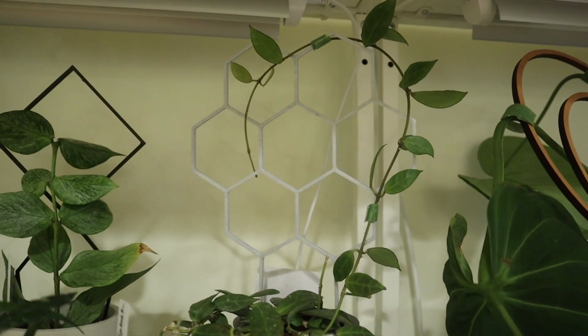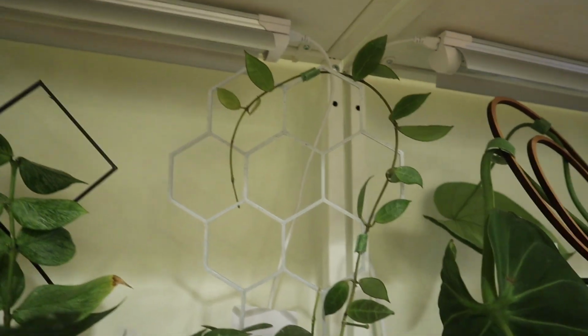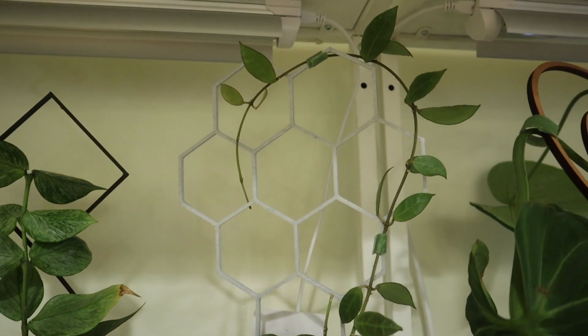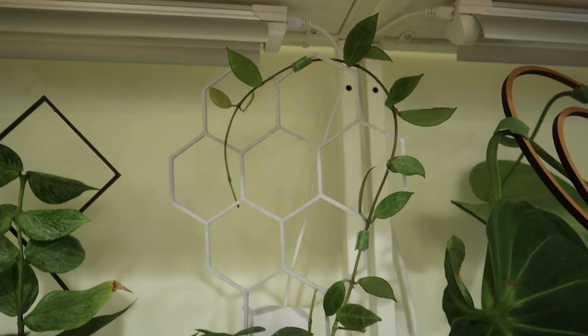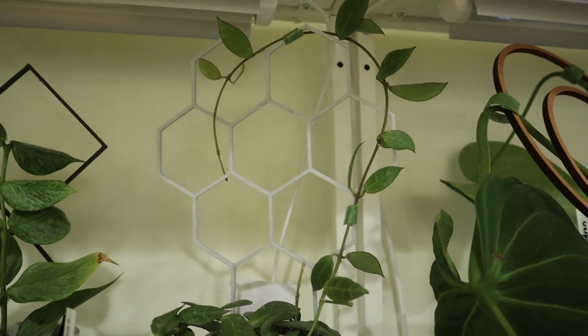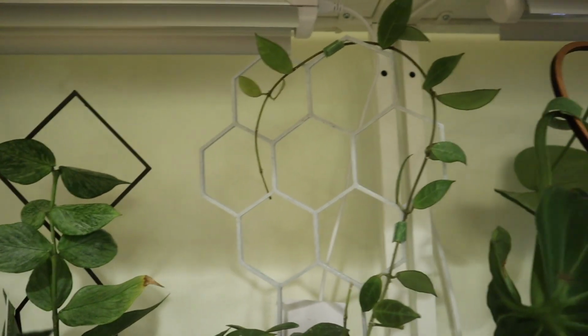I wanted to trellis it because a good friend of mine, Adam, was like, listen, trellis your new vines because once they feel like they're secure to something, they'll put out new growth. And I was like, okay. So I dug out all my trellis and I'm working on it.